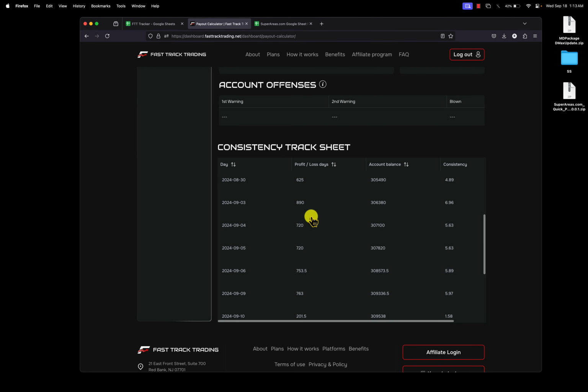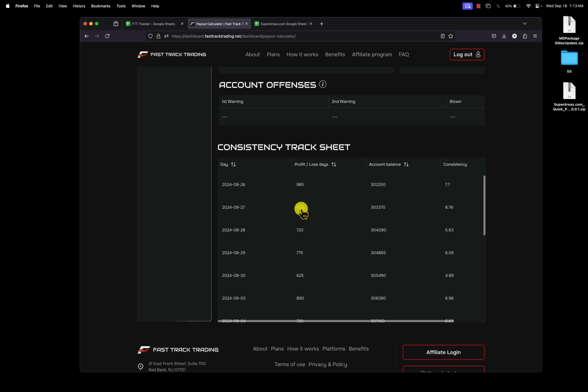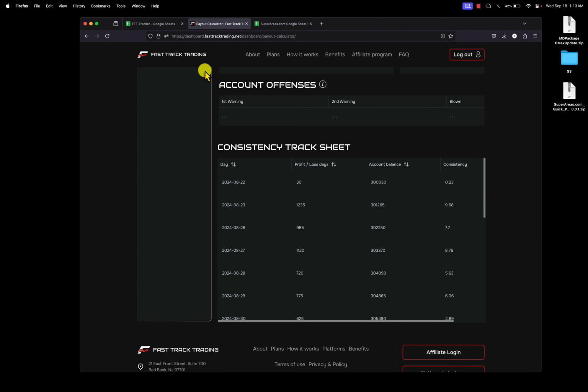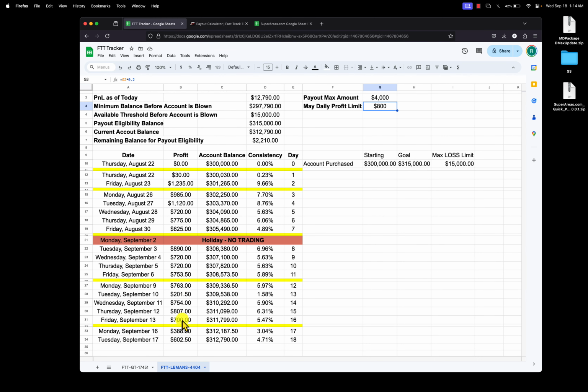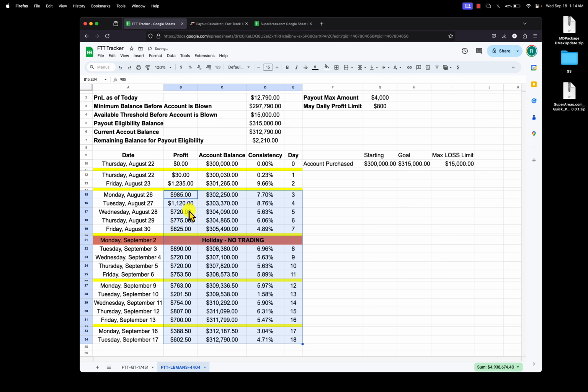Even 890 is okay. But the idea is, look at that, 1120 on this day, 985, 1235, right? So even though my number is higher, look, I've been very consistent in terms of getting to the higher number. So I'm not worried so much. Had I not made all of this money here, of course, my consistency would be 97%. That's horrible. So the idea is to make consistently higher numbers, and you'll be fine.